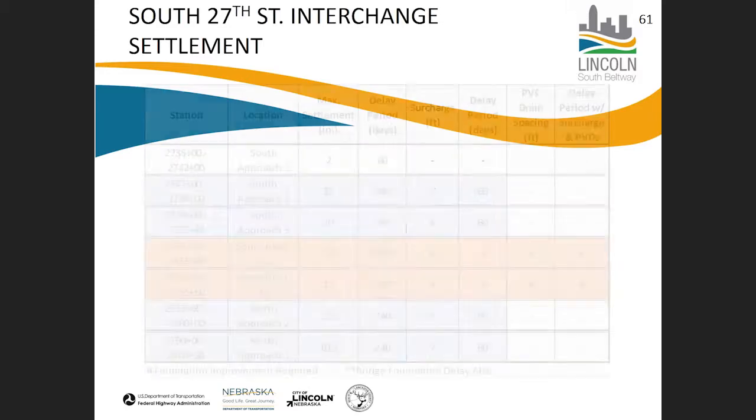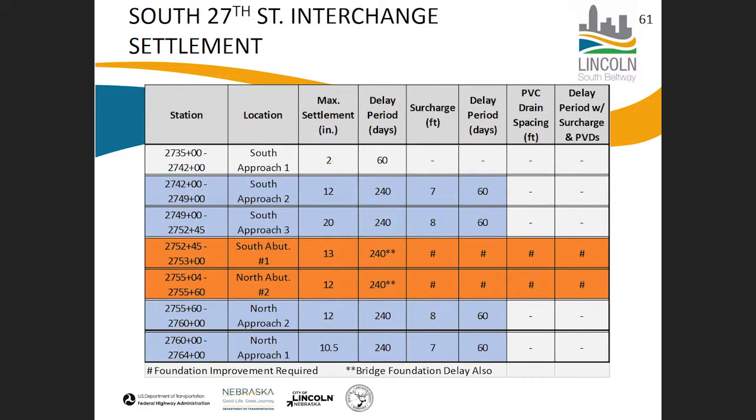This 27th Street interchange. Here you'll see the orange highlighted area. That's where we're going to have required foundation improvement. Again, this is where we've got a lot of the Salt Creek floodplain deposits, significant settlement and delay periods, and some global stability issues for the MSC wall, so we need to address those with some sort of foundation improvement.